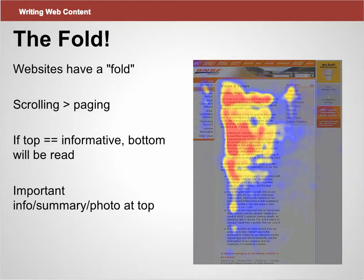Let's take a second to talk about the fold. Websites have a fold, just like a newspaper. Because of this, people spend more time glancing at the top than they do at the bottom. Now, if they've committed to the article, they'll scroll. But if they're just doing that information foraging and they're trying to understand what this page is about, they're going to look at the top. And here's an eye-tracking heat map showing that.